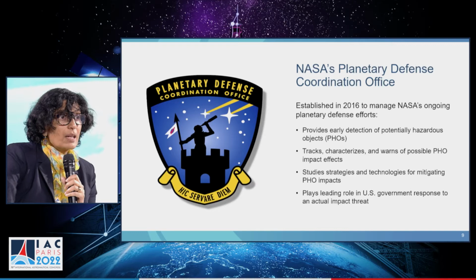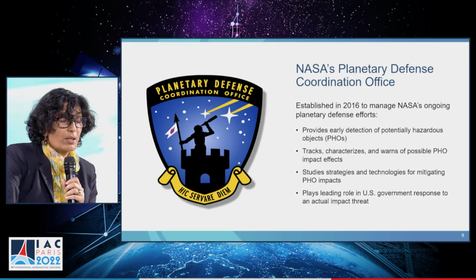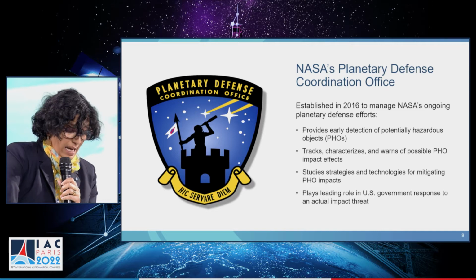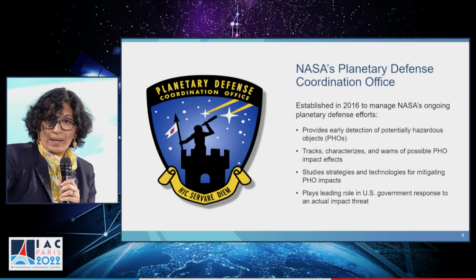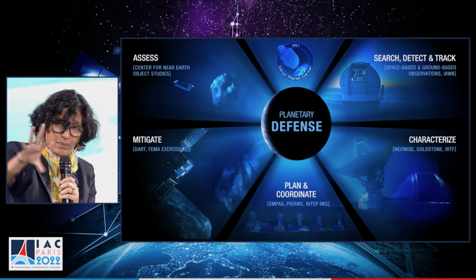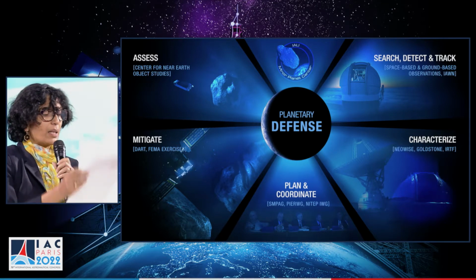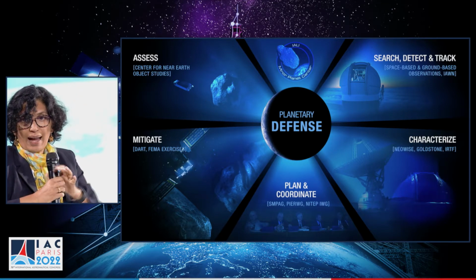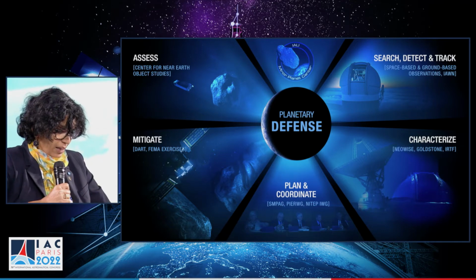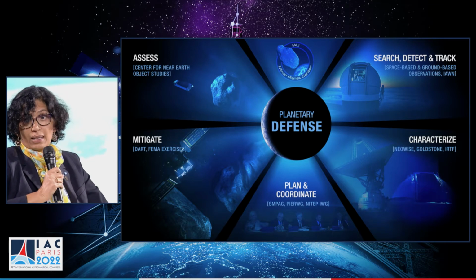NASA was prescient even before the planetary defense strategy came out. We had developed a Planetary Defense Coordination Office, led by Lindley Johnson, who is its head, and it was established in 2016. Let me say what it is that we do by these 5 activities. The first thing is we search, detect, and track, the thing that you see on the top right. We must find any hazardous asteroids or comets. We cannot do anything until we know where they are.